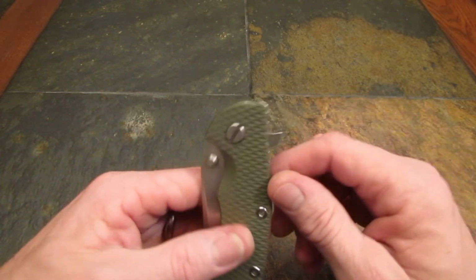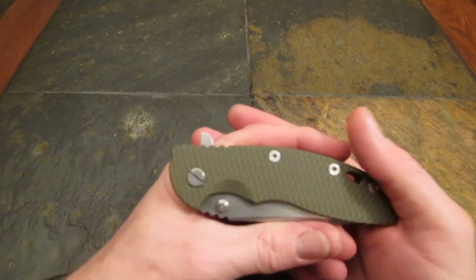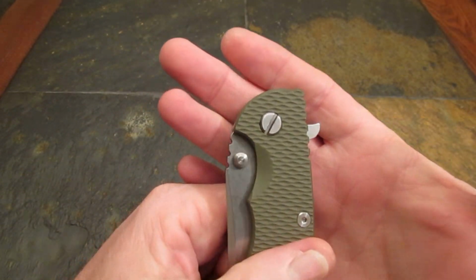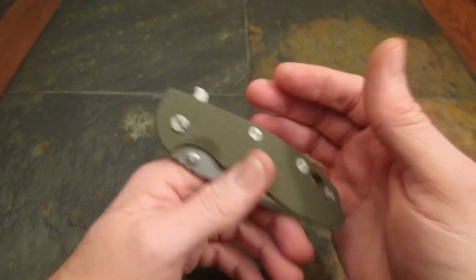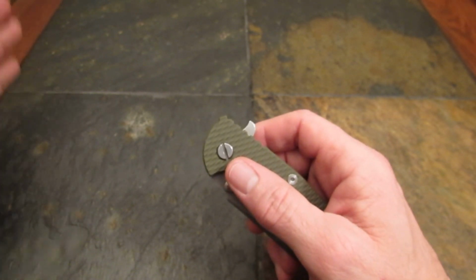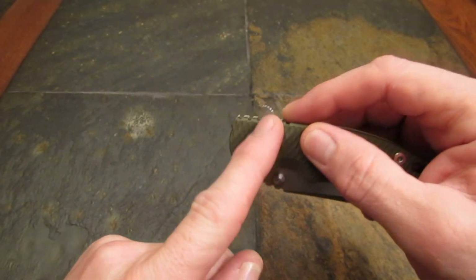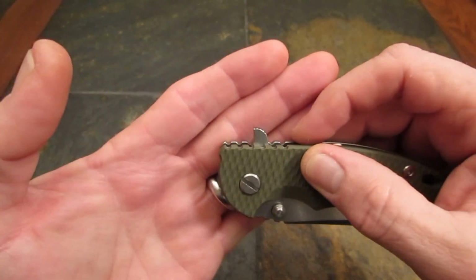Now let's talk about the most controversial aspect of this knife, because there's another thing I would buy differently than this model. As I said, it's offered with a flipper and without a flipper. And I guess I would classify this knife as an old school flipper. It's kind of small in profile, and as you can see, the axis of the flipper is very close to the axis of the pivot.